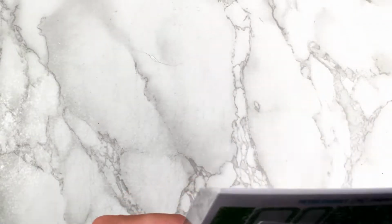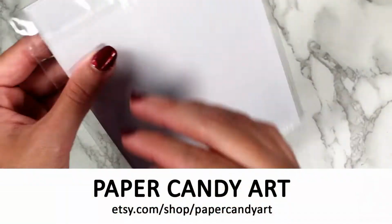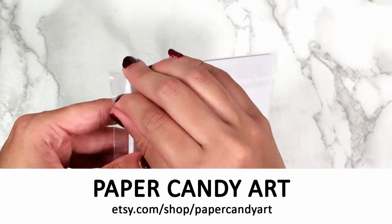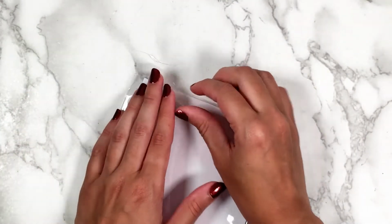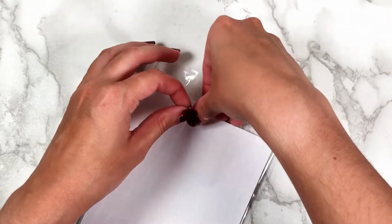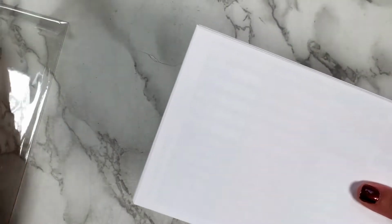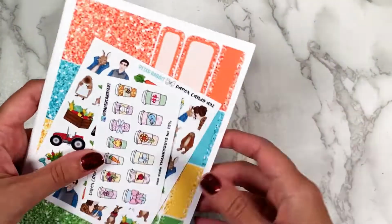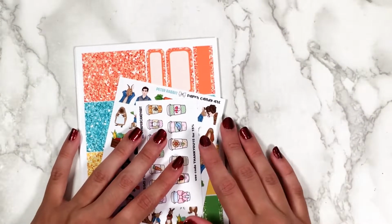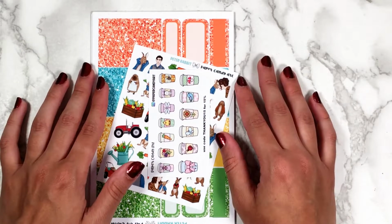These are like 1-kit orders from each shop, so we're starting with Paper Candy Art. It's been a long time since I've ordered from her shop, even though I still have an enormous wish list from her shop. Right now, hers is the only kit shop that I have a really long wish list for. I've bought pretty much all the other shops like Lynn Planner and SPC. I've cleared out those wish lists. This is the only one that's remaining.